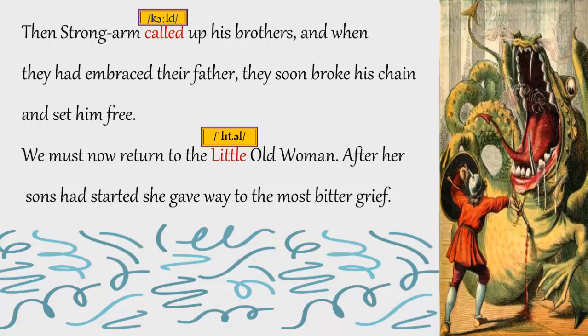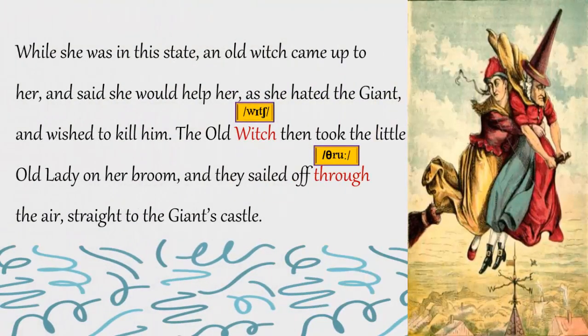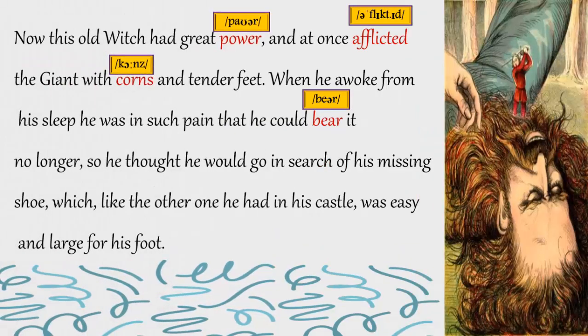After her sons had started, she gave way to the most bitter grief. It means that she was extremely sad and sorrowful. While she was in this state, an old witch came up to her and said she would help her, as she hated the giant and wished to kill him. The old witch then took the little old lady on her broom, and they sailed off through the air straight to the giant's castle. Now this old witch had great power, and at once afflicted the giant with corns and tender feet. She afflicted the giant with corns and tender feet means she caused him extreme pain by giving him a disease of feet and injuries on feet as well.